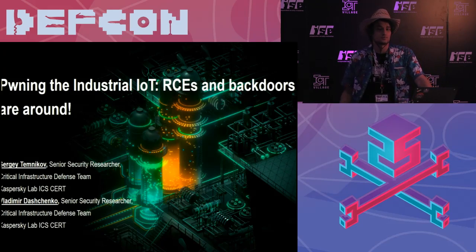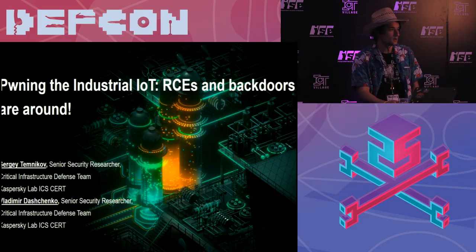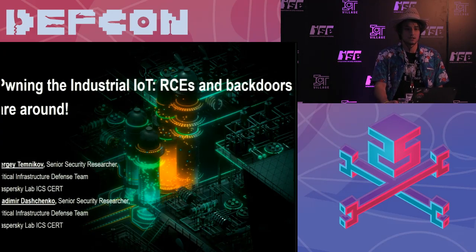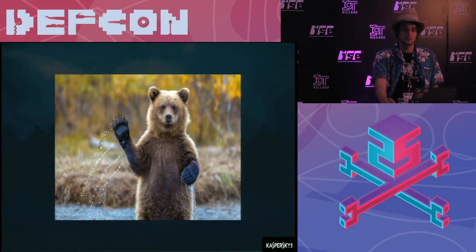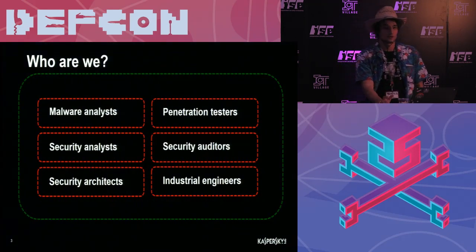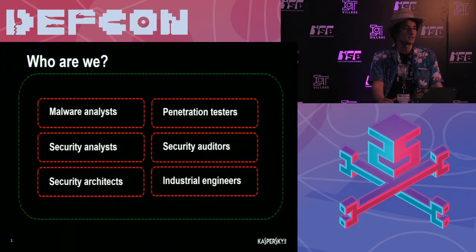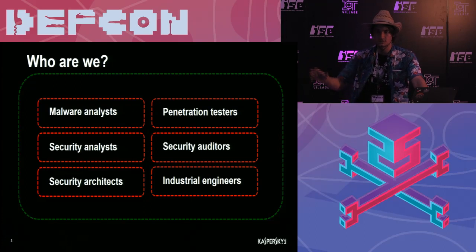In different industrial devices, but we will be focusing on the industrial Internet of Things. So I will give a brief explanation of what the industrial Internet of Things is, and what we have identified. But first, I would like to mention that me and Sergey work at the non-profit project in Kaspersky Lab. It's called Kaspersky Lab ICSR, and basically what we do is vulnerability research, sophisticated malware analysis, and tracking sophisticated attacks on industrial components. We are a group of people with different and super cool backgrounds in malware analysis, penetration testing, security audits, and so on.